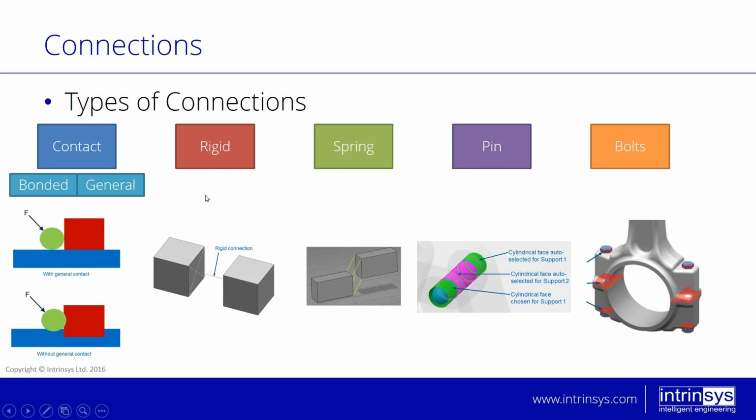Again, we can add stiffness to the rigid connection by using spring, where we define the stiffness in various directions. We can do pinned, if something rotates about another, and we can also create different sorts of bolts, so a bolt type connection as well.